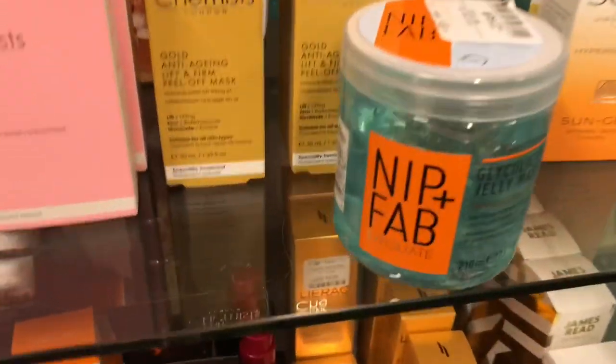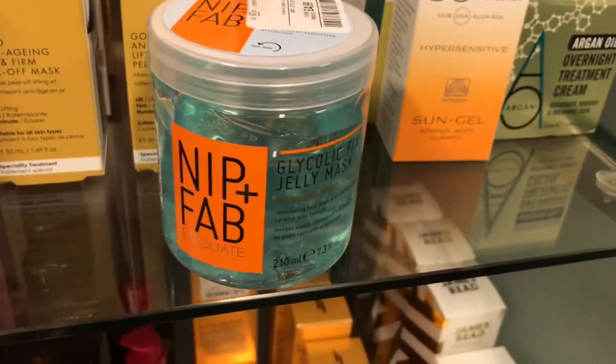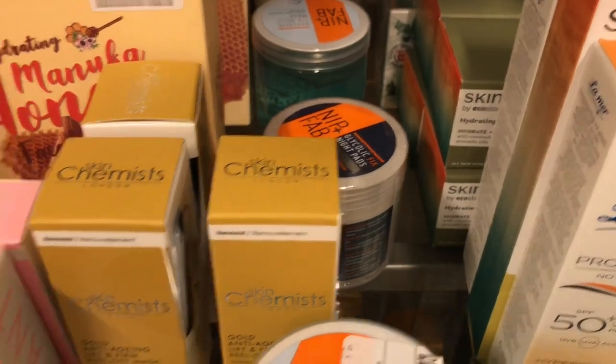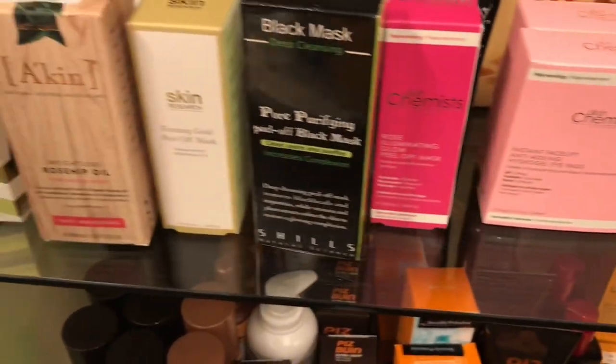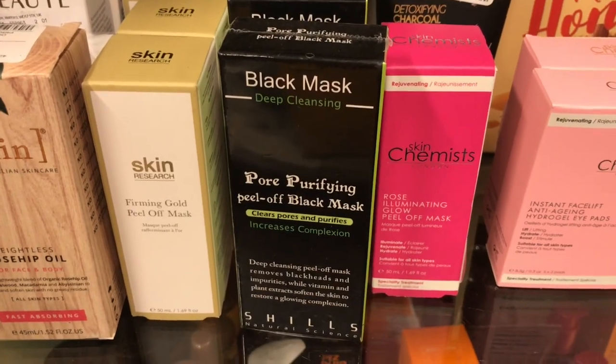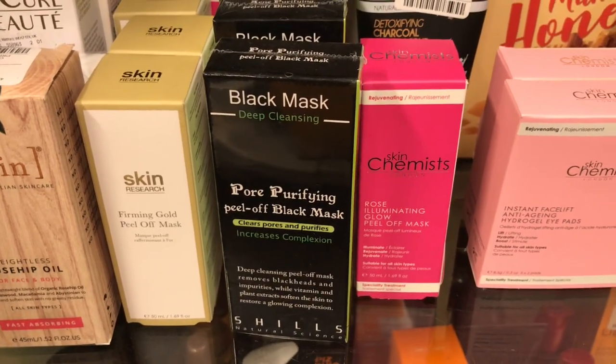So I'm just in the skincare, and they have this Nip+Fab. It looks really interesting. It's a jelly mask, and it's only $4.99. They also have the cleansing pads, or the other pads, whatever they're called. And then they have this black mask, and we just saw this in the pound shop. It's $2.99 in here, so always check out your local pound shop.